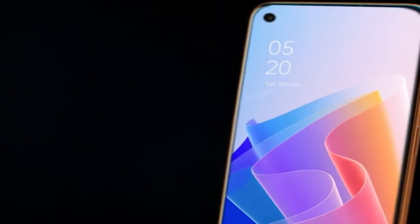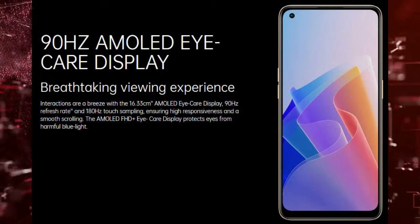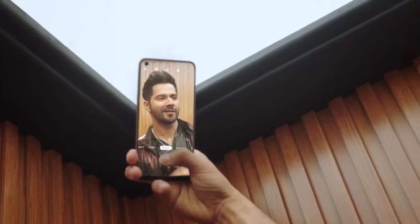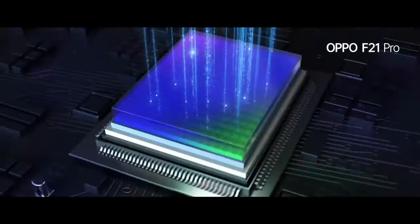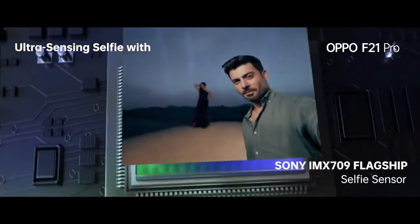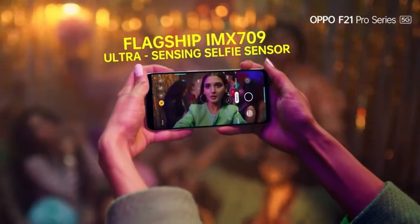Coming to the display, it has a 6.4-inch AMOLED display that runs on full FHD resolution, 90Hz refresh rate, 20:9 ratio, with Gorilla Glass 5. Coming to the camera department, on the top left corner there is a punch hole camera with a 32 megapixel Sony IMX709 sensor that takes bright and clear selfies in any light condition. F2.4 aperture, 24mm wide, panorama, HDR, with 1080p at 30 fps video supported.